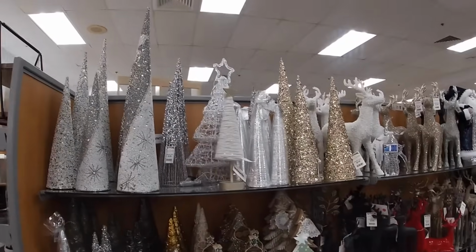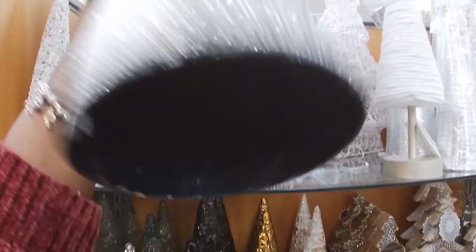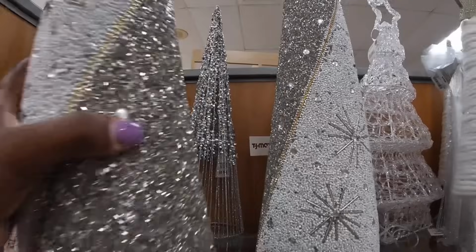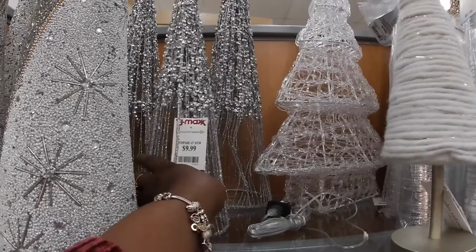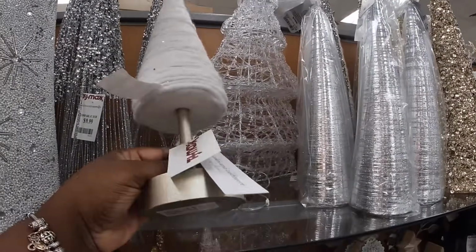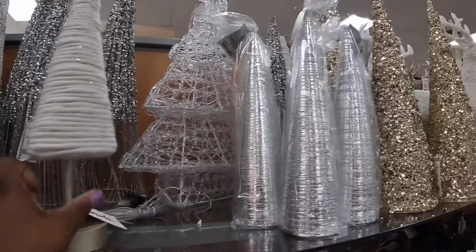All right, Christmas galore. We've seen a lot of these at Home Goods. $20. We saw a lot of these at Home Goods. This is $10, and they have a taller one. This is $20. Oh, we saw these at a Target Dollar Spot. But except at Target Dollar Spot, they did light up. And of course, they're $5. This is $8.